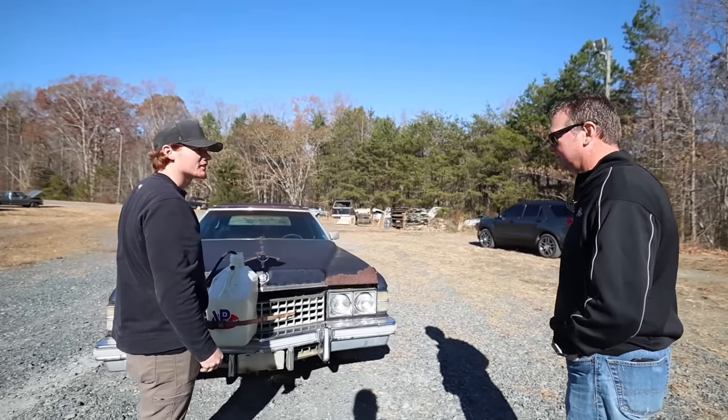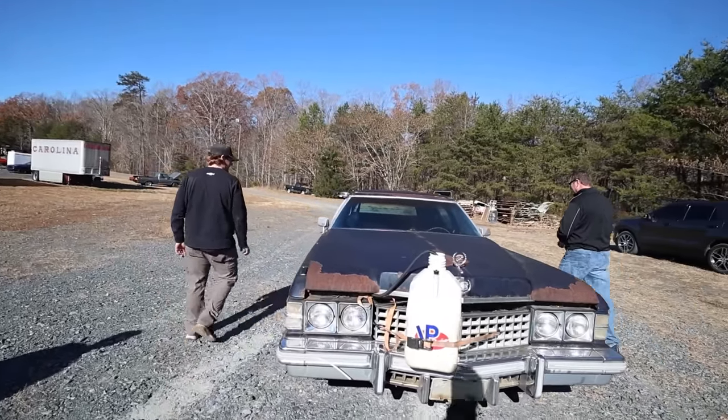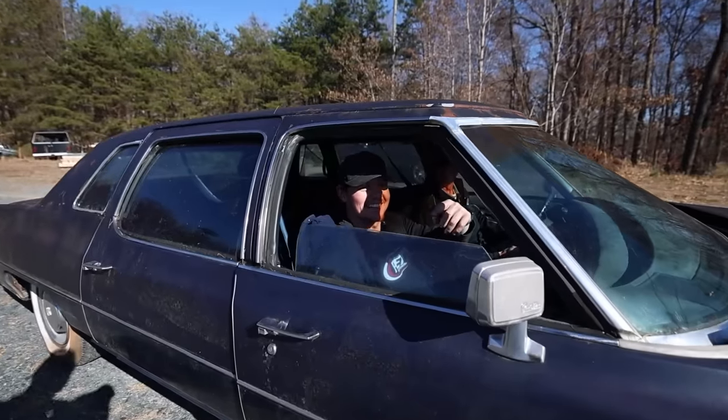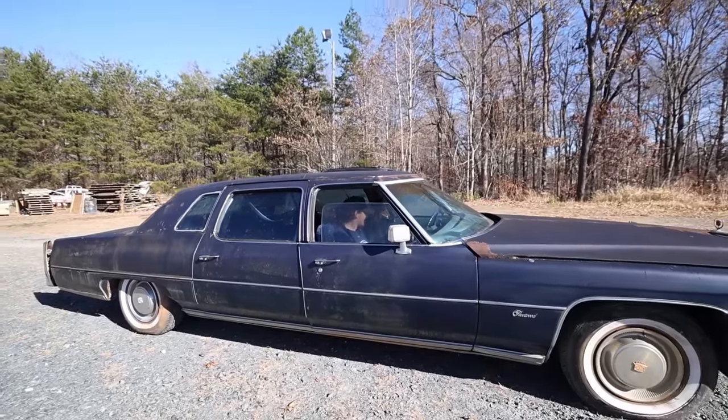Literally drove it. Yeah, get in there. Working. The power window's working. Look at that. Push it out. Go for it.